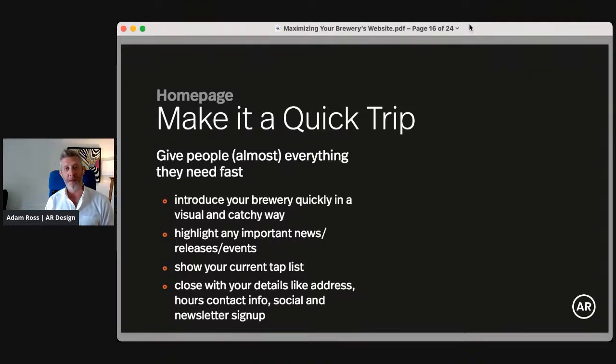We know from statistics, and this is pretty well proven, that the majority of your viewers, over half of them, will never make it past your homepage. That's not a bad thing. It's not something that you have to be worried about or trying to adjust for. The reality is that people are generally coming for a couple quick pieces of information, and that's all good. So give it to them.